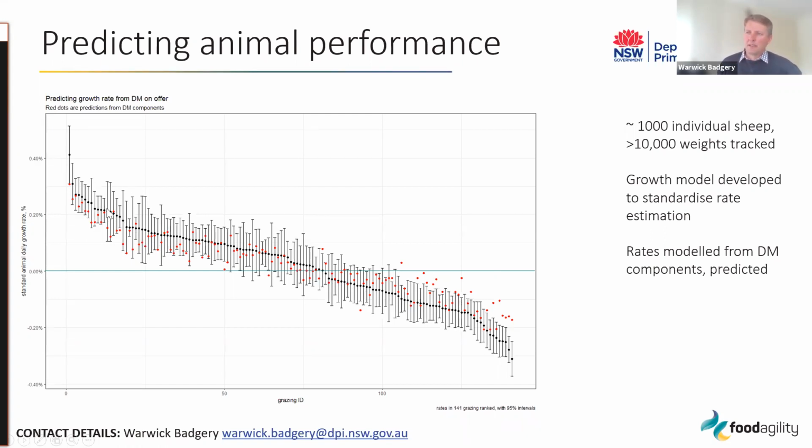The black dot in the middle with error bars is the average, and then the variation of the mobs that were measured here. It does show that at the moment, just using a biomass model, we've got a degree of accuracy against predicting that animal performance, which we hope to build on with a few more of those elements being built into this modelling.